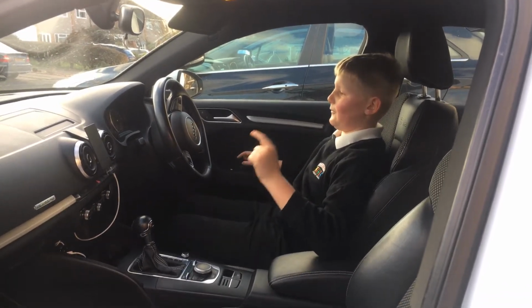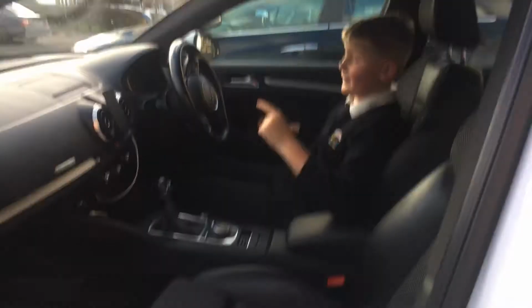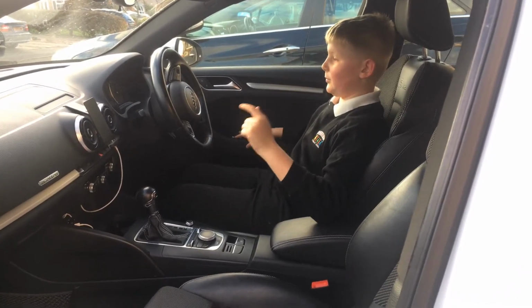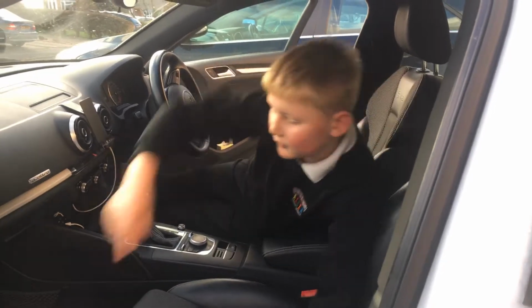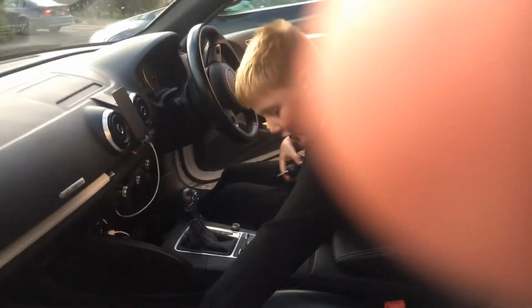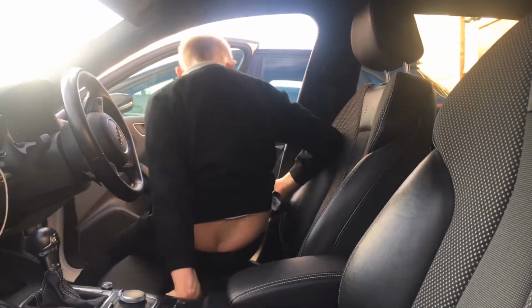Now, this model doesn't have the virtual cockpit. This is a 2014 model, so the virtual cockpit was not around. It came out in 2016, so if you were to spec one up like this, you won't get the virtual cockpit. But you get S-line on the sill plate, and you can adjust the base. You can have a bit of an adjustment. So if you have long legs and you want a bit of lumbar support, very nice.